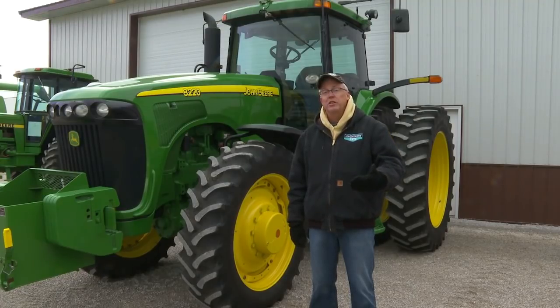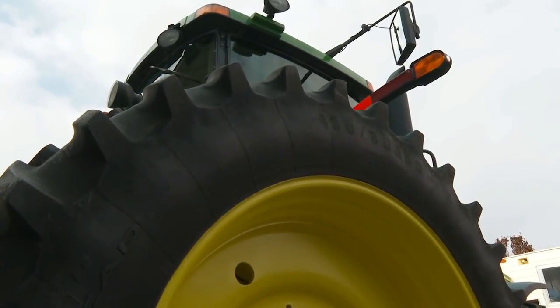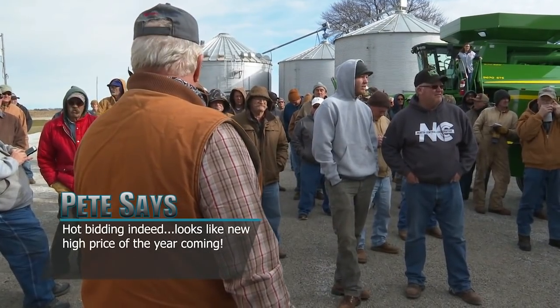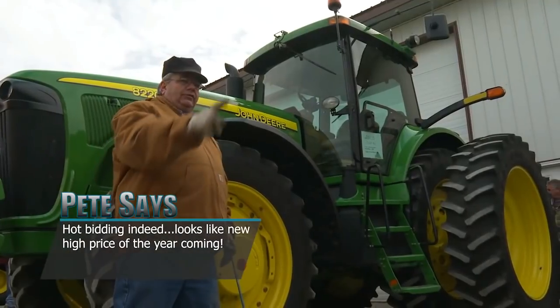Now, the highest auction price I've seen this year on an 8220, $92,000 on a sale March 9th, 2019 in Northwest Ohio, 1,774 hours.